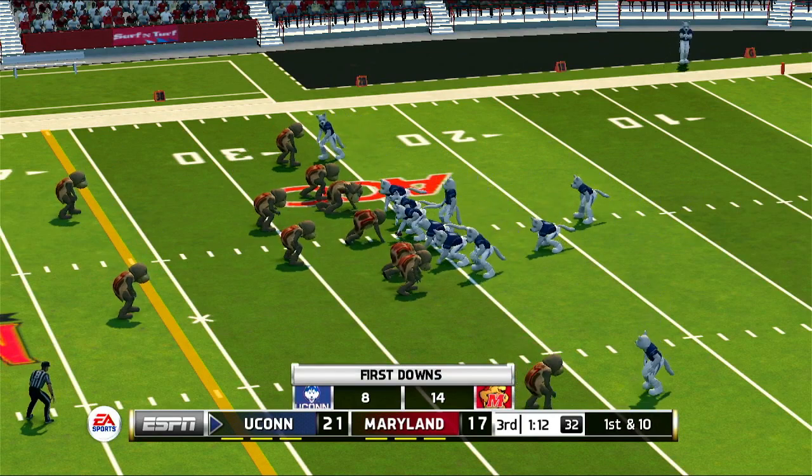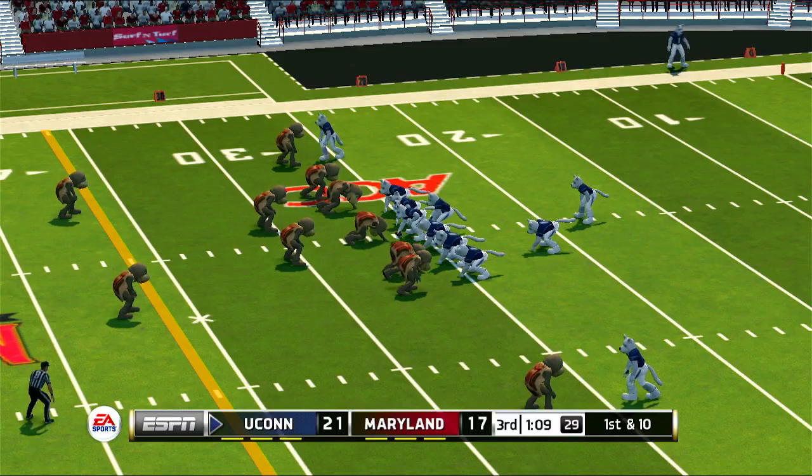Three down. Let's go. Here we got Mike. Red two. Go.